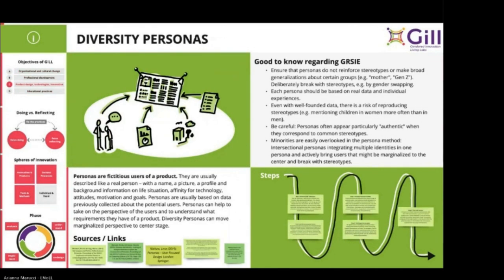But just to familiarize you with the setup of this template that we've made. In the left column, you can see where this method stands in relation to the GILL objectives: is it doing or is it reflecting, or both, regarding the spheres of innovation and the four quadrants we have been talking about, where do the main interventions take place? And then we also heard that living labs are always a co-creation process, a co-design process, and here we have different phases that this method can be helpful for.